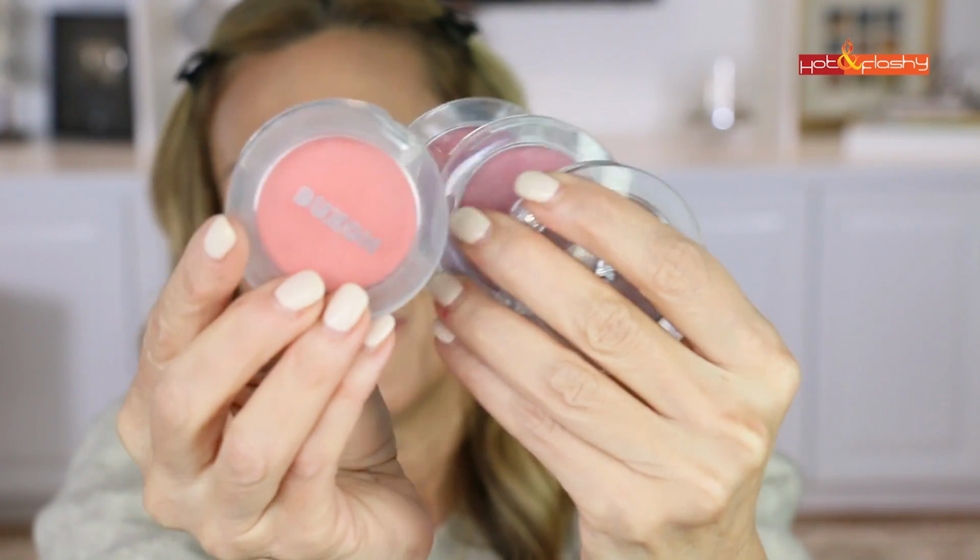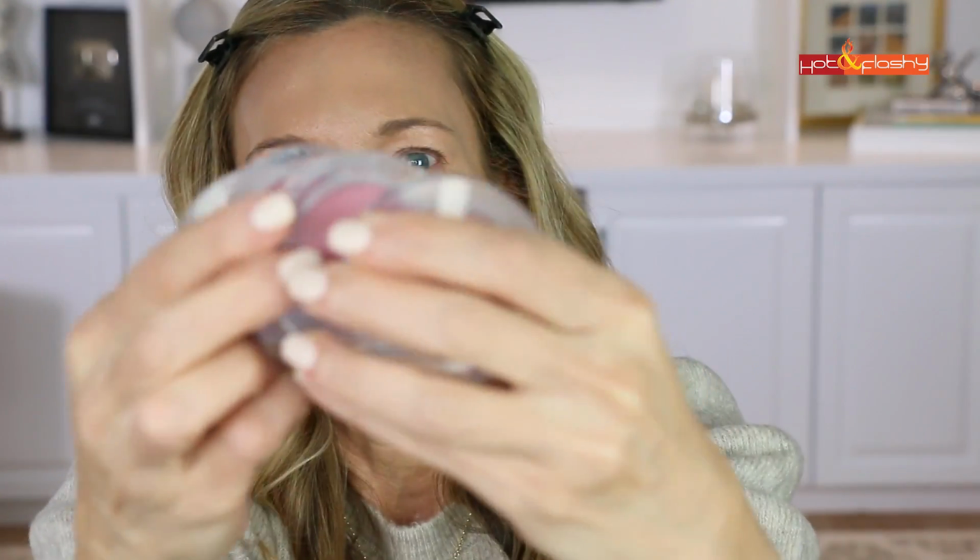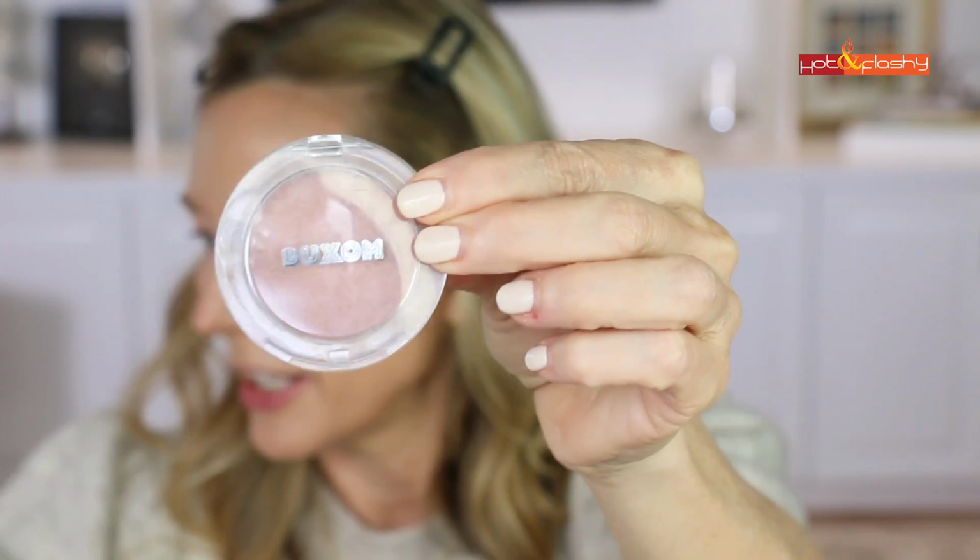So this is Mykonos, the one that I love for summer, but Seychelles is the one that I love for fall. I always break this one out every fall. I think it's just so beautiful for a fall makeup look. And these are 50% off tomorrow, September 8th in the 21 Days of Beauty. So if you want to grab one of those.